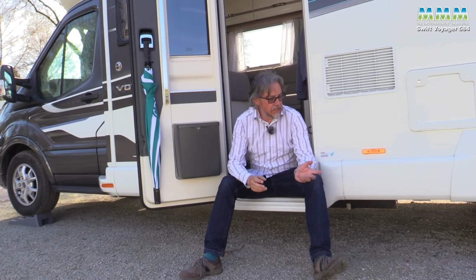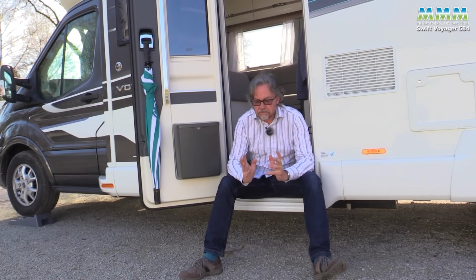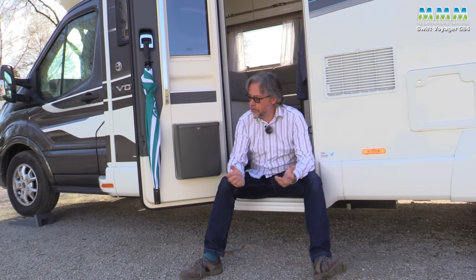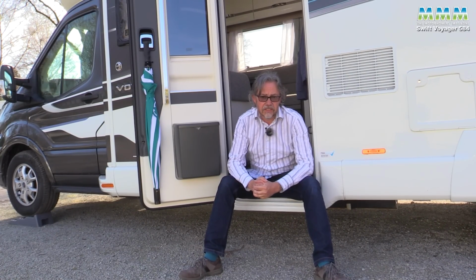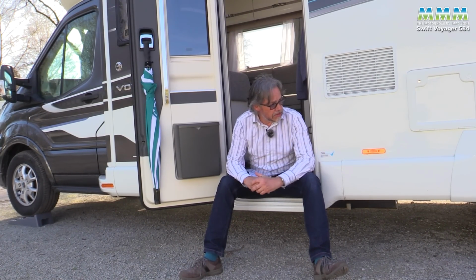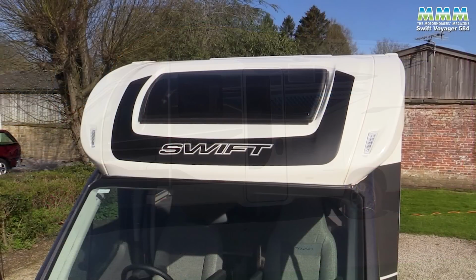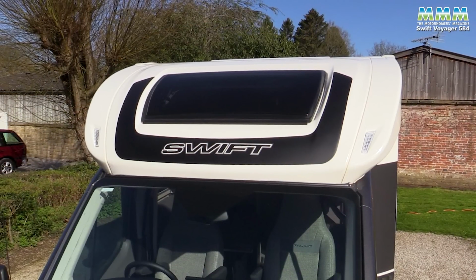Now, before I sum up, a lot of people ask me about fuel consumption with vehicles like this. And driving here, remembering that this one has just a few hundred miles on the clock and it will improve, with a mix of motorways, A roads, country roads, I got around 30 miles to the gallon, which I think is pretty good for a vehicle of this size. Now, think about the size. It is that bit longer and just a smidge wider than most of its rivals.